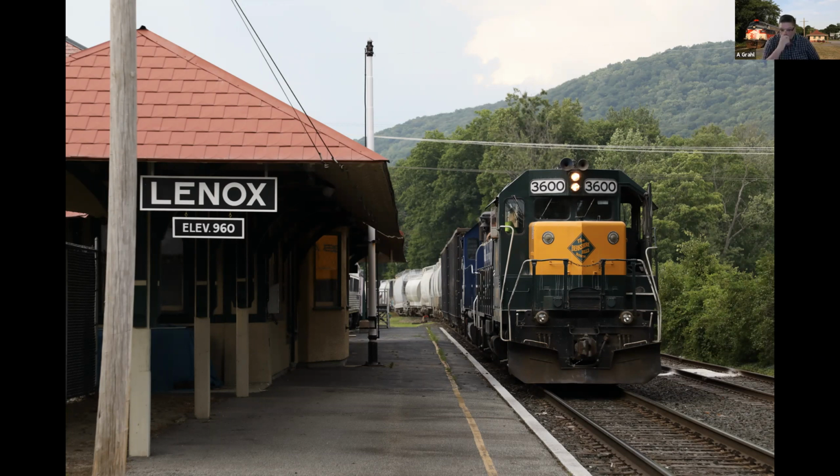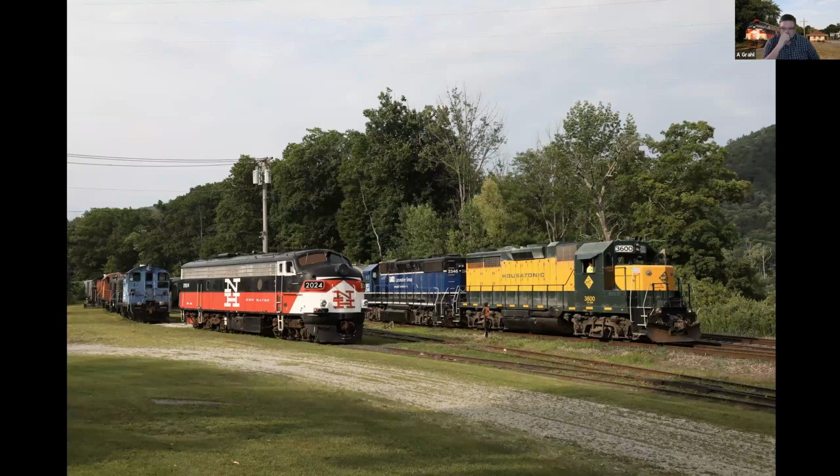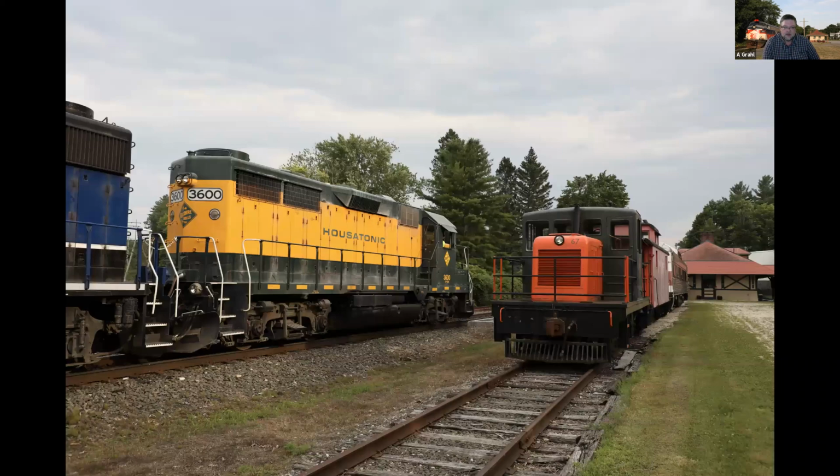But here's the NX12 headed south in Lenox. A couple of views around the yard. Recently, a FL9 made it onto the property, owned by a private individual, WebRail, who apparently plans to run it at some point. So we're kind of looking forward to that when that day comes. Here is the NX12 returning south, passing a well-lit FL9. A couple of views of some museum equipment and the road train.